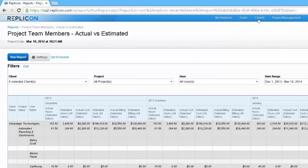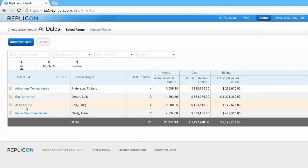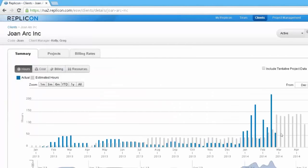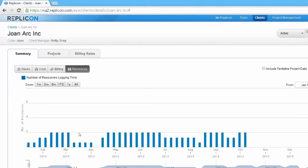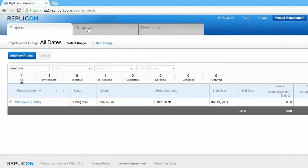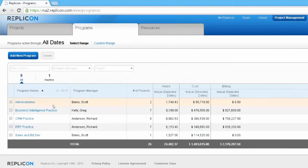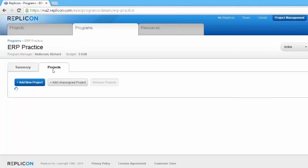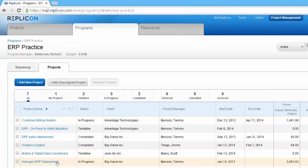Now, I should also point out one last thing is that all of this data is contributing to the project trending. We could also roll all of that information up to the client, Joan of Arc Inc., for example. Now we're seeing all of Joan of Arc's projects, actuals versus estimated, represented here, the number of resources that are allocated to Joan of Arc's projects. And the other way we could slice this data is through programs. Programs is just, again, a grouping of projects, all with a common theme, if you will, with the ability to drill down from here into the project and, of course, into individual resources.